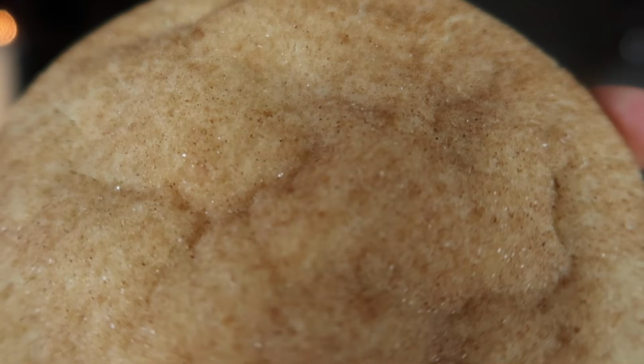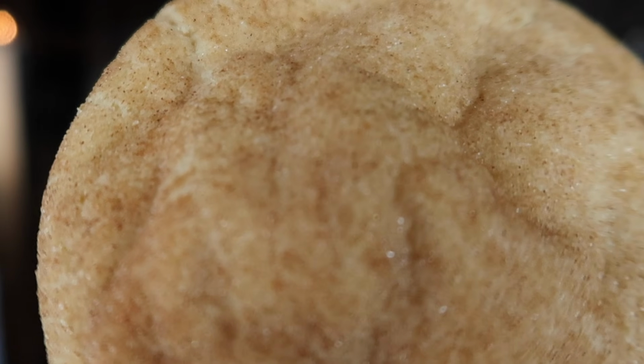And last but not least, well, it might be least, the Snickerdoodle. It is a classic vanilla sugar cookie rolled in sparkly cinnamon sugar coating. I mean, you can't go wrong with it, but it's just not like boom in your face.